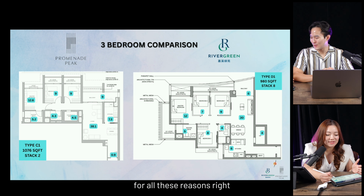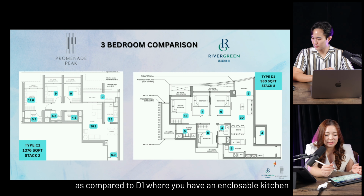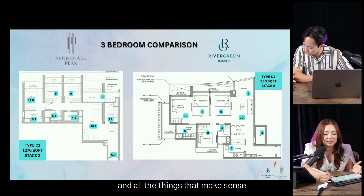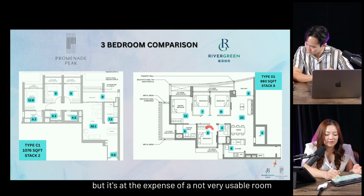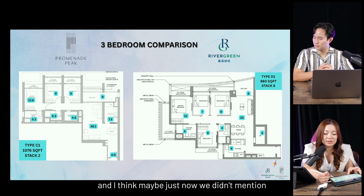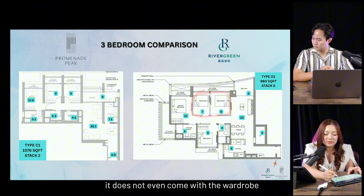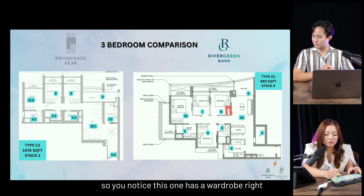So for all these reasons, I feel that this one will actually be more comfortable for own stay, as compared to D1, where you have an enclosable kitchen and all the things that make sense, but at the expense of a not very usable room. And you also have to pay to hack off this wall. I think we didn't mention just now that because the size of these 2 rooms is so small, it does not even come with a wardrobe. You notice this one has a wardrobe, but these 2 actually don't have a wardrobe.